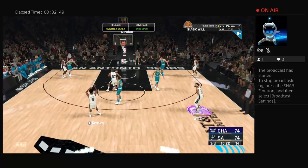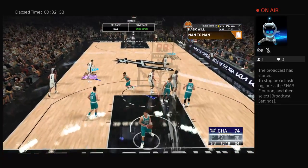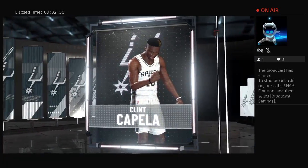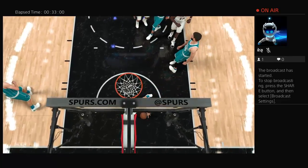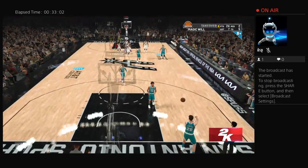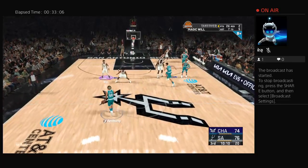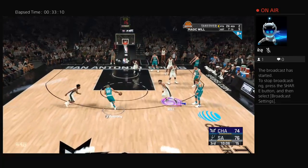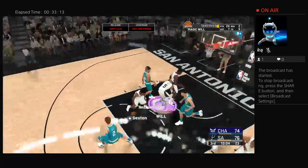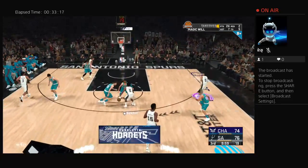Outside Sexton, the three ball. Offensive rebound Spurs. Great positioning on the putback. And the Spurs lead by 2. You wonder what the score would be if they weren't controlling the glass. The Hornets have gone 3 of 3 in the second half. Sexton against Anthony. The floater, Capella with a block. Wow, that's their first shot of the half that hasn't found a mark. It's been a good start for them.